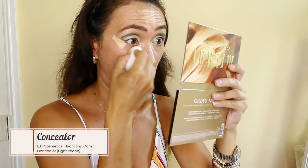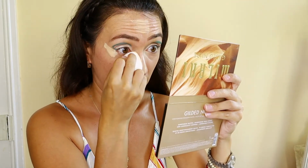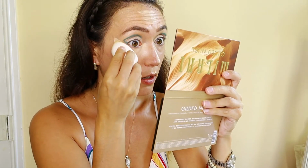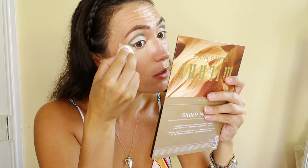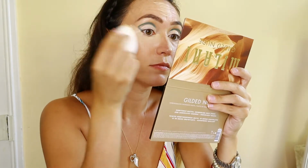All right, now I'm gonna go in with the e.l.f. Hydrating Camo Concealer in Light Peach. I'm obsessed with this. I use it all the time. So I'm gonna lightly use this, and then I'm going to go straight underneath, just a little bit underneath that line that we created before from the liner.